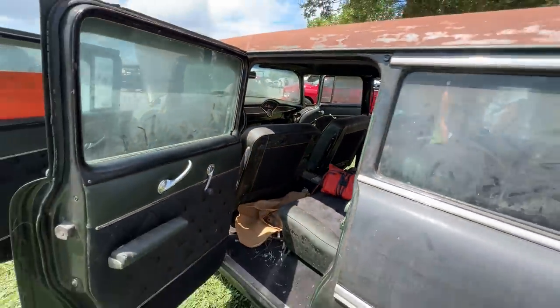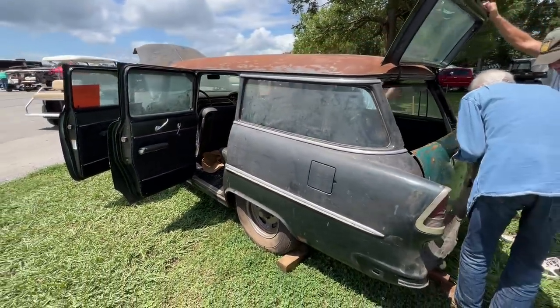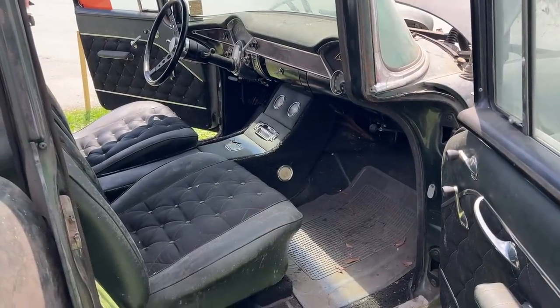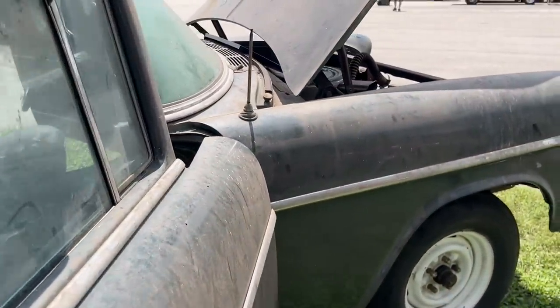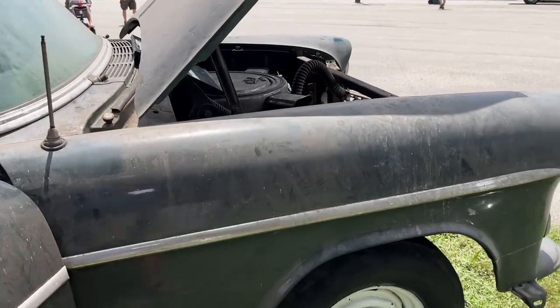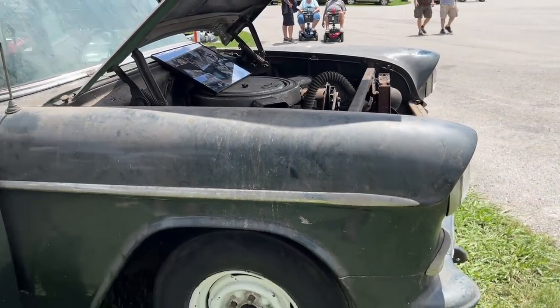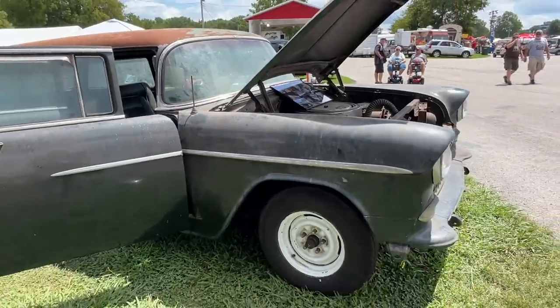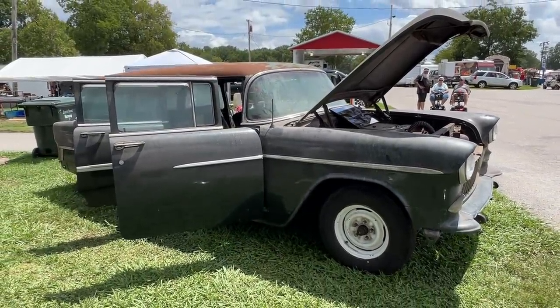Now, the asking price on this car was $29,500, but when you look at the condition, even though it's dirty, this is an excellent car. You could do some very small things and make this a spectacular car. I saw later on that it had "sold" written on the for sale sign. So somebody came in there, probably made a decent offer and went home with a really cool new project.